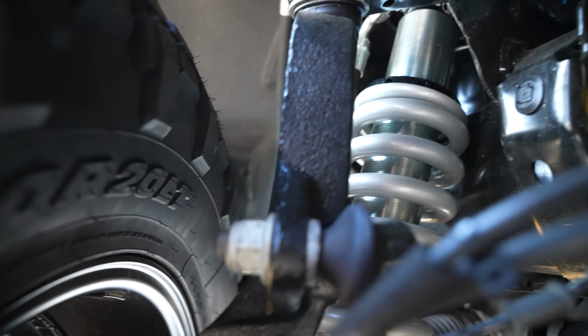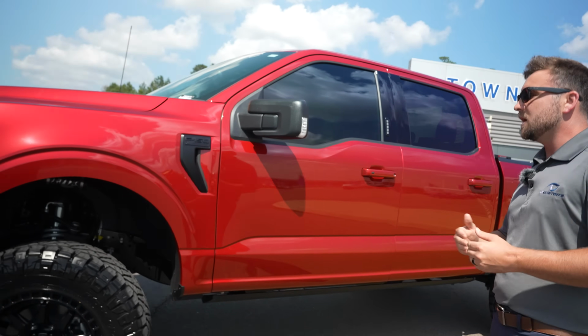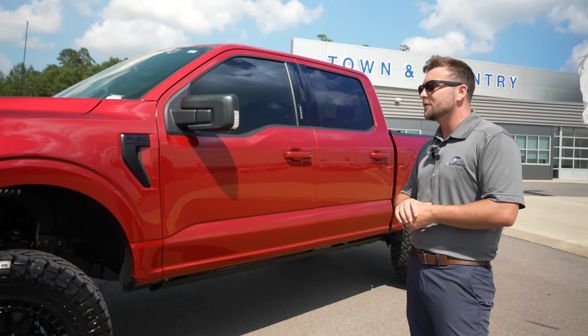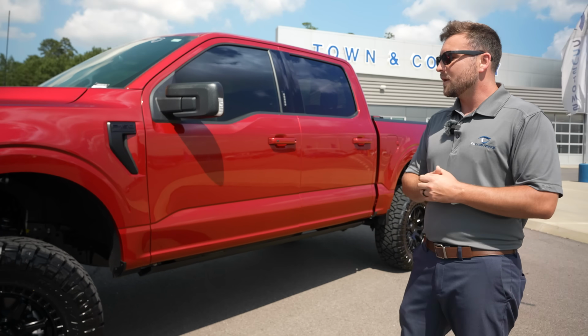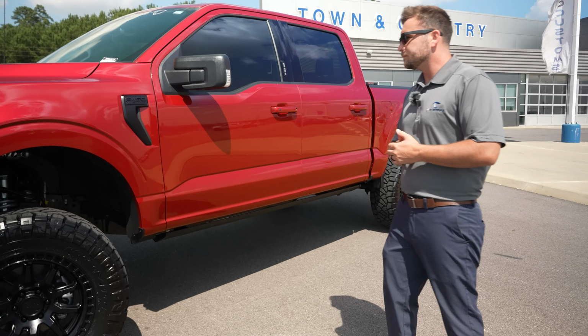You get that drop bracket for all your steering. That way it keeps all of that stuff lined up the way it's supposed to be. You're never going to have any issues with ball joints blowing out, axles going bad or anything like that. It drops everything down, keeps it in proper place. That way you're not overworking and prematurely wearing stuff out.